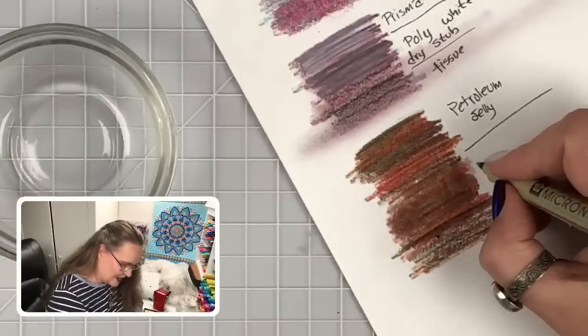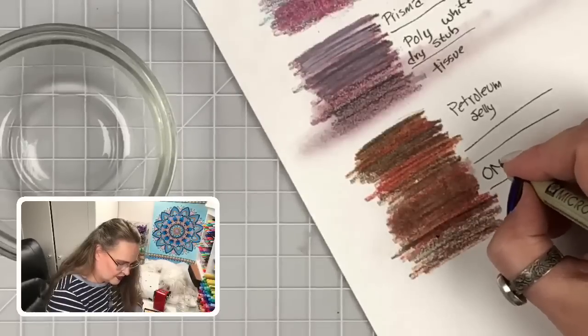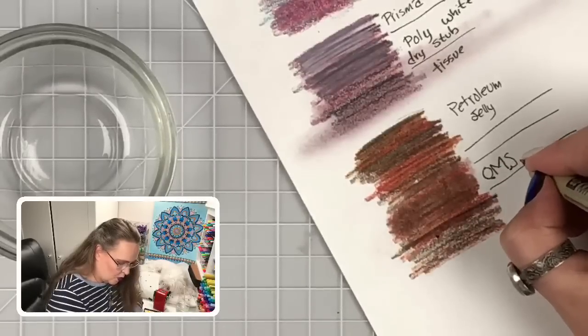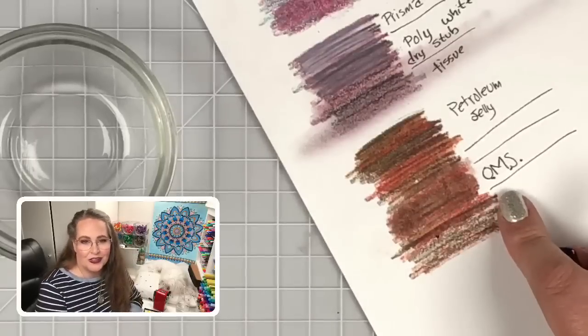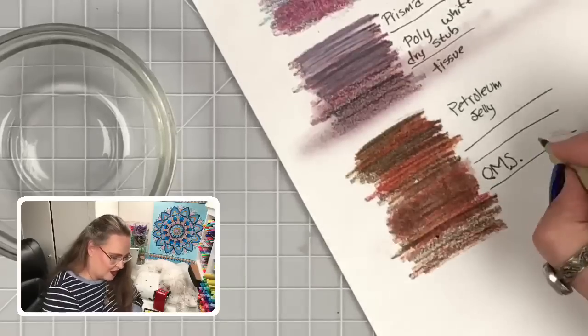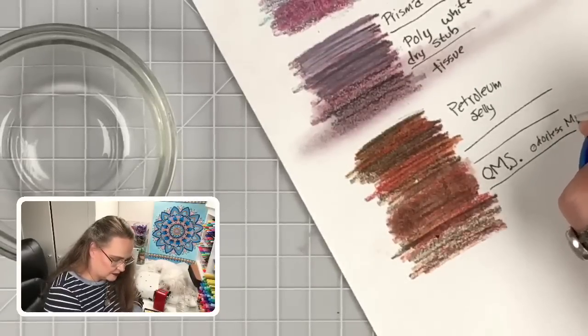It's so cute. Okay, so this is Odorless Mineral Spirits. If you ever see this abbreviation, OMS, in the groups, the Facebook groups and stuff, that's what they're talking about. Took me a long time to learn that. Odorless Mineral Spirits. Now Danny wants to see Evening Storm with the Gamsol.